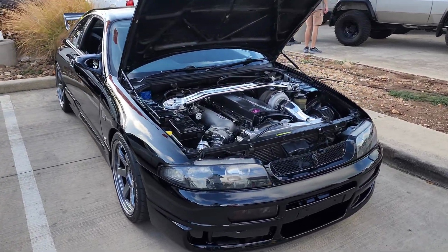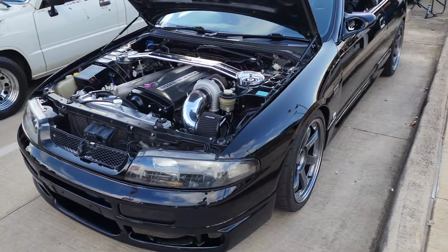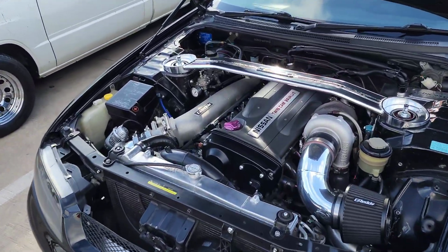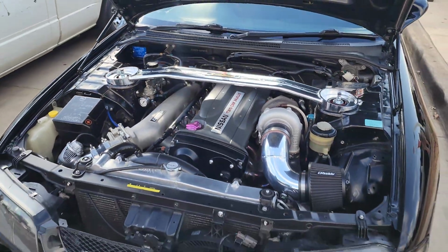And then you got a pretty clean black, whatever this is. I have no idea. Kind of looks like a GTR, but I'm not too familiar. I think it is. But yeah, Nissan twin cam, 24 valve. Looks pretty clean though.